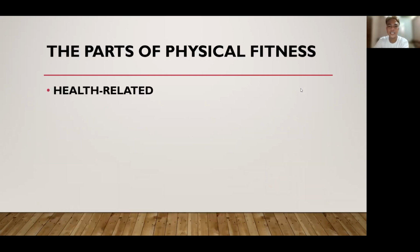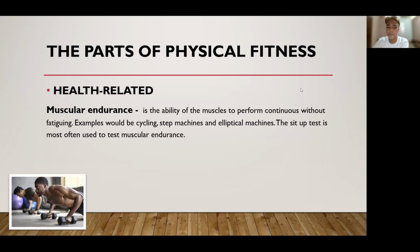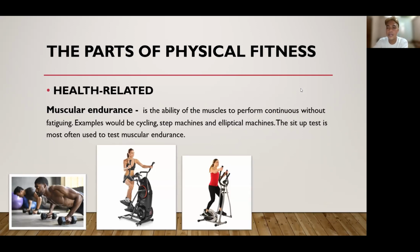Number 4 health-related is the muscular endurance. Okay, muscular endurance is the ability of the muscles to perform continuously without fatigue. Example would be cycling like this. Kaning makita ninyo that she is using step machines or elliptical machine, which is kaning nakita niyo sa ikatulong picture. Mao na siya ang mga one of the examples of muscular endurance.